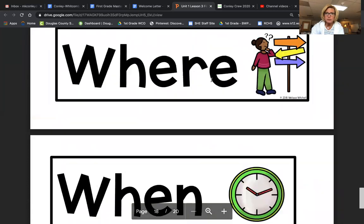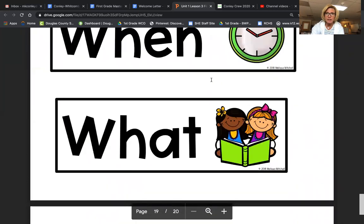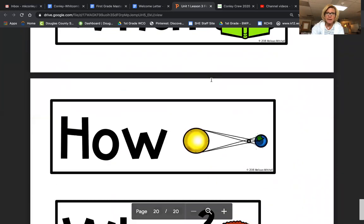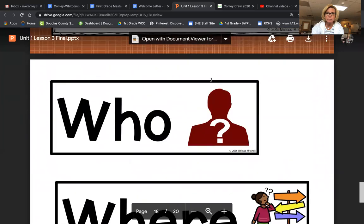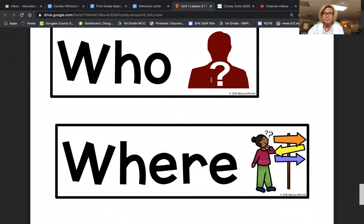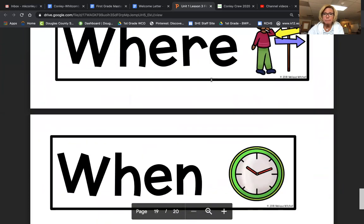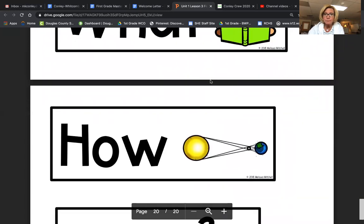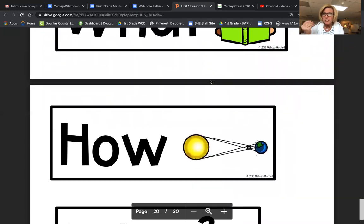Thinking about our question words when we're trying to figure something out or learn something new. Who was using the tool? The children, we were. Where were we using it? When? What were we doing? We were trying different tools to see which one was the best job. How did we do it? Well, we had to touch it and we had to really look closely and observe and examine everything, right?